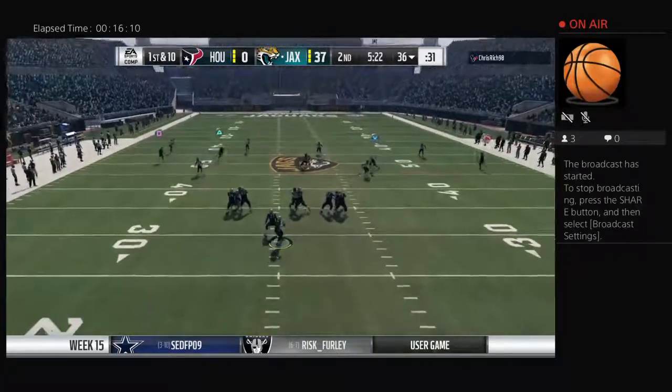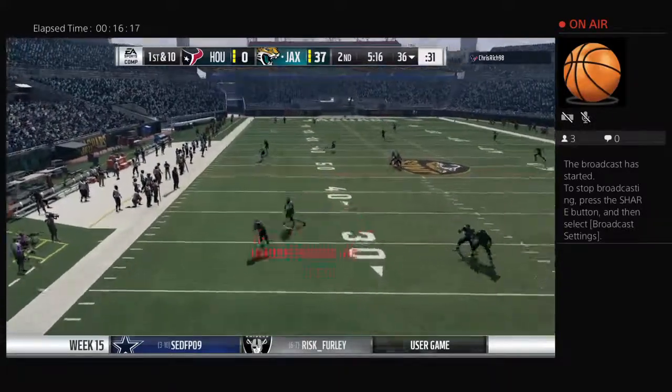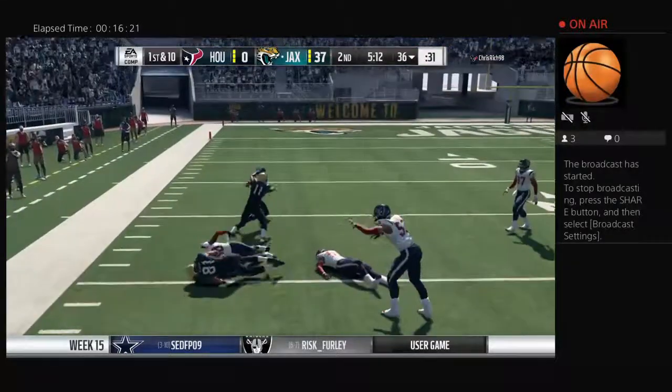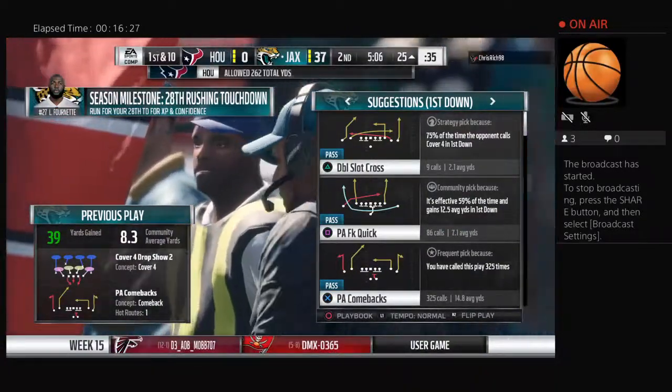Now a play fake here on 1st down. Now he's forced out left. Now he's going to go deep down, and this will be caught at the 30. And they're able to get this one down to the 25. A gain of 39 that time.